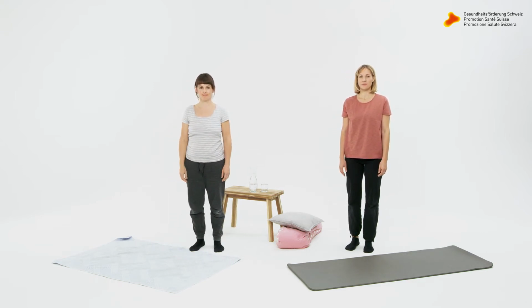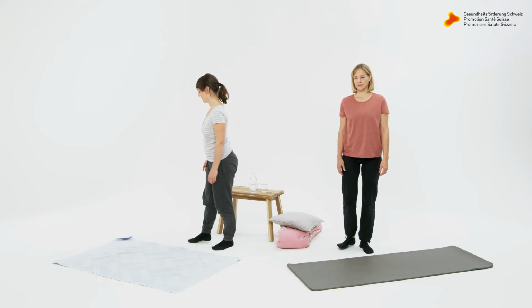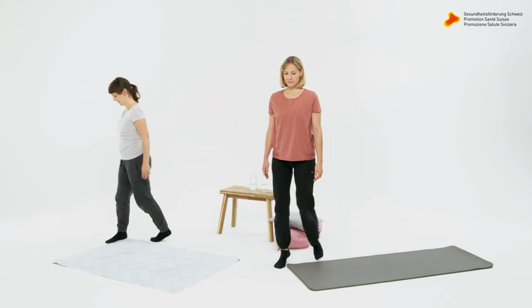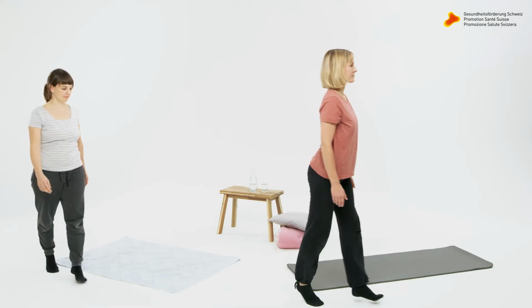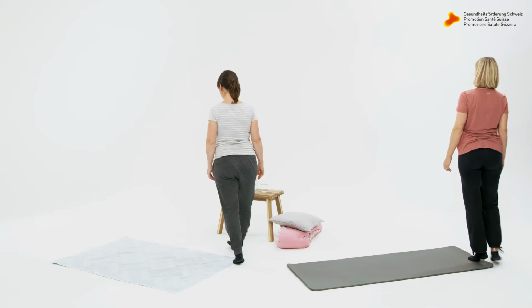Breathe in and out gently. Walk around your mat or towel 5 times on your tiptoes. Make sure your back is straight. This will automatically activate the muscles in your pelvic floor.